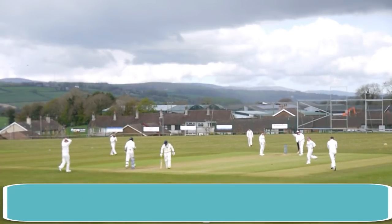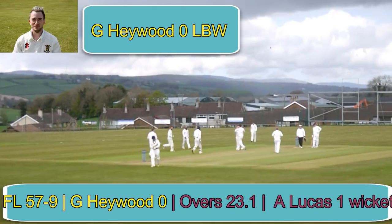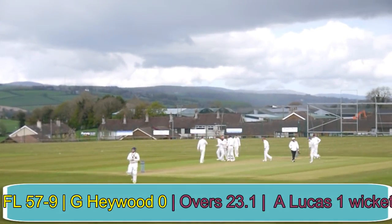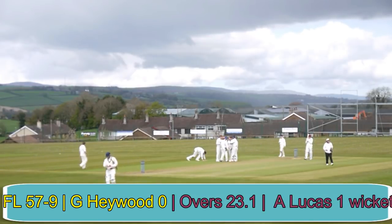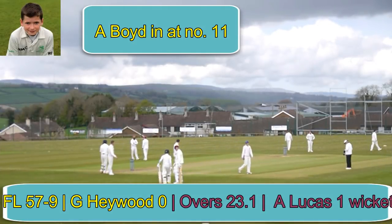He's basically looking to leave already, isn't he, with the way he's looking at the umpire, and that's him gone. Fox Lodge now 57 for 9, but we got Adam Boyd going to come in here now at number 11, and you wouldn't believe it the way he bats. He does not look like a number 11 one bit, because he's stubborn, and he resists, and he holds his wicket, and he plays some shots as well, as Mr. Andy Lucas gets his first wicket of 23.1 overs.